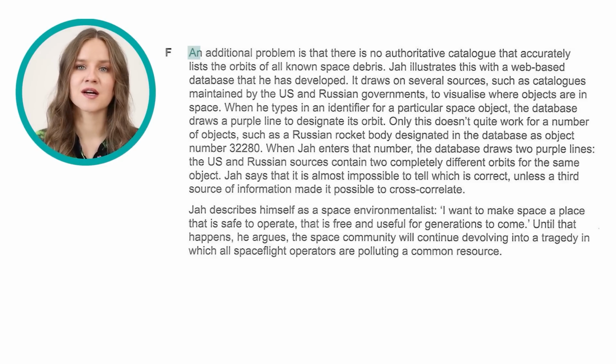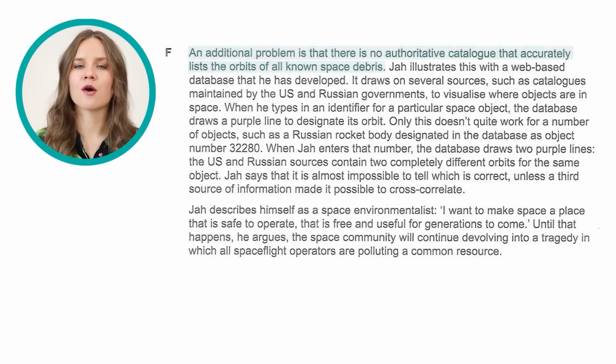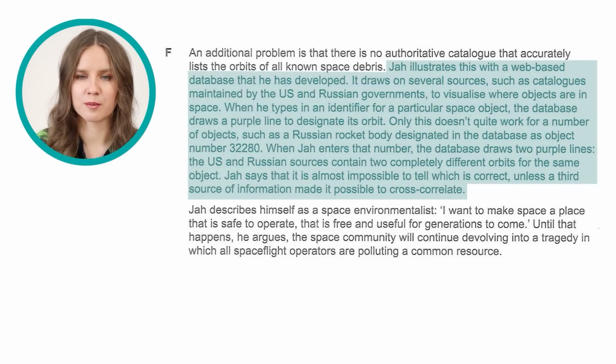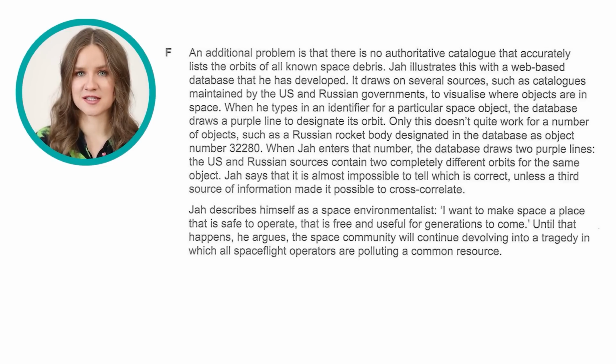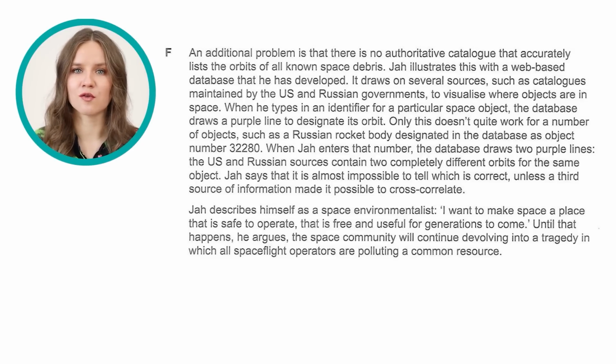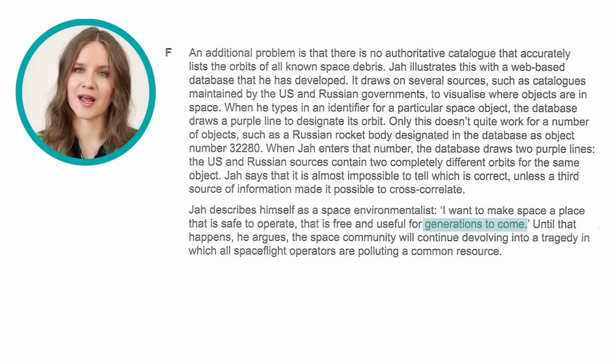Now, F covers an additional problem, which is that there is no authoritative catalog that lists the orbits of all known space debris. We then learn about how this problem is illustrated by Ja through his web-based database. There is a detailed explanation of how the database works. Then, we see that he describes himself as a space environmentalist. He says, I want to make space a place that is safe to operate, that is free and useful for generations to come. For the record, generations to come means future generations. I want shows us that it's his goal or aim. So 28 is F.